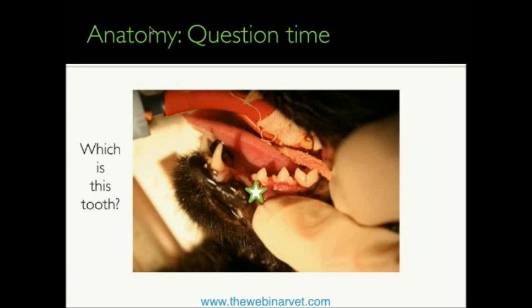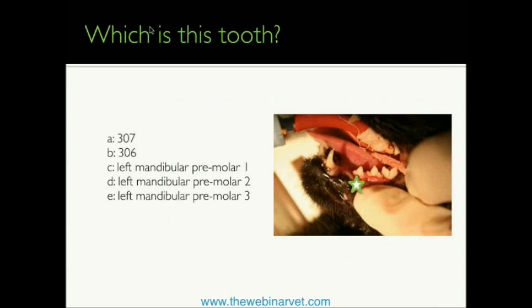So the first thing that I want to do is to test your anatomy, and everybody's favourite subject is anatomy. So we have a quick poll now, and I would like you all to tell me which tooth this is, the asterisk tooth. It is a cat, I'll tell you that much. And you have several options. So if you could launch the poll, please. Yeah, I've launched that one, Rachel, so just letting people vote at the moment.